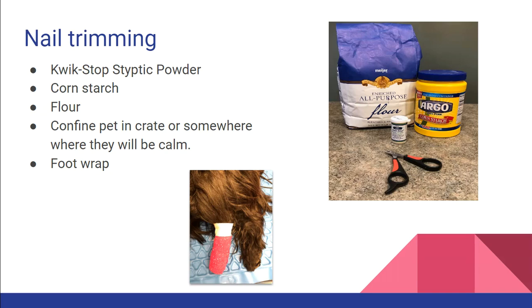Okay. But if you don't have Quick Stop, cornstarch works pretty darn good. Flour works pretty darn good. Worst comes to worst, you're outside, dirt.